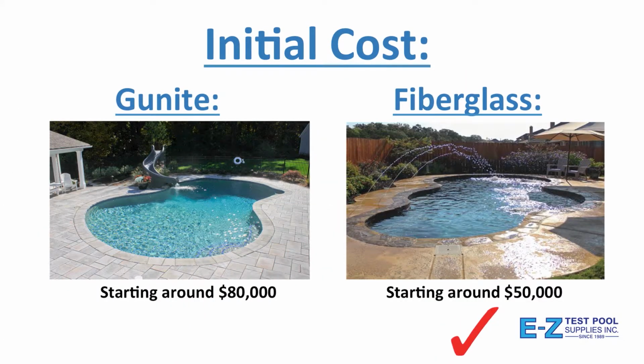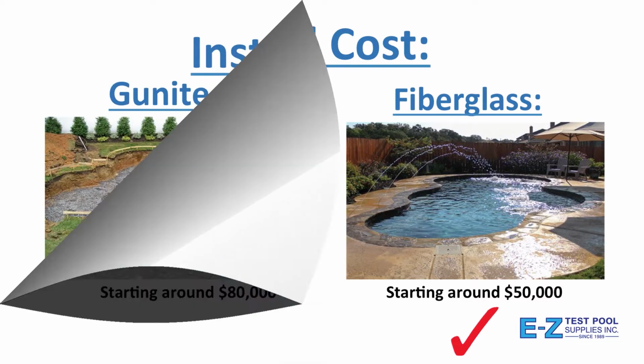For initial cost, a gunite pool generally starts around $80,000 even for a more modest product, while a fiberglass pool generally starts around $50,000. The fiberglass pool gets the check.